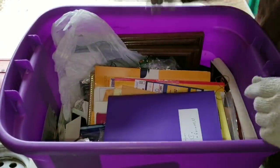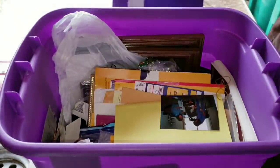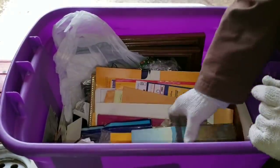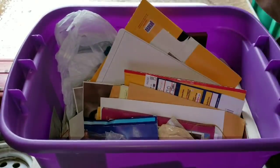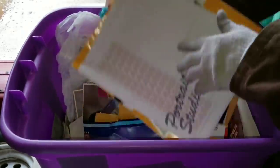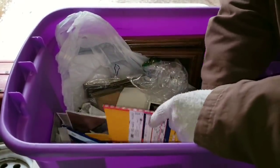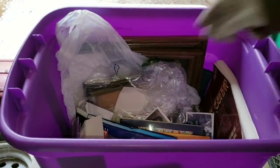Look at, oh my goodness. All right, remember we found the living will and testament folder? Here's the marriage and divorce info. So there could be stuff from the divorce people don't know. Oh, wow. Okay. Oh, it looks like there's some more cool stuff down here. That is a wedding photo from probably the 70s. All right, there's definitely some more stuff down here that isn't just family photos. Let me see. I think we got some collectible stuff down here. A ton of family photos.